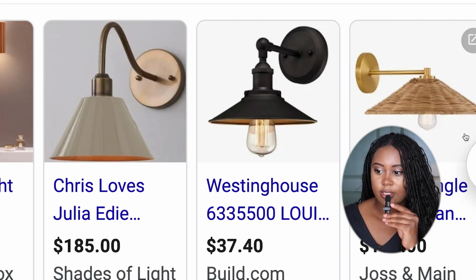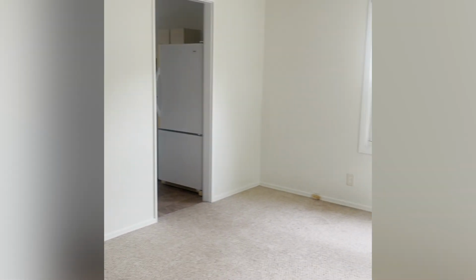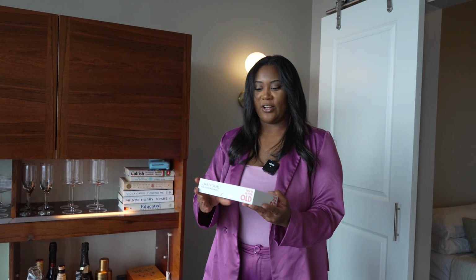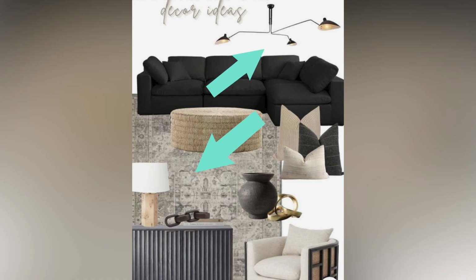So let's go to products and then let's just type in wall sconce and see what comes up. Now, she doesn't have any electrical hardwiring in those spots, so I very well could give her a rechargeable LED wall sconce. I do have a pair in my living room that I absolutely love. Let's go ahead and reference some of her Pinterest photos to see what style of lamp we should get.